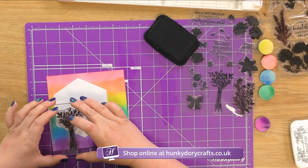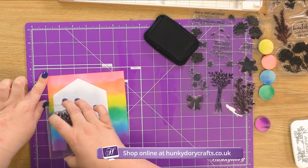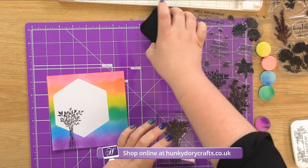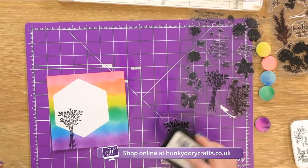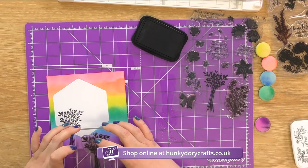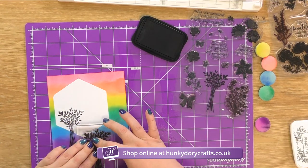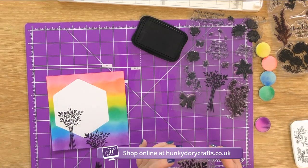Okay, so we'll just start. And they all work, like you said, they work together so well. Oh, they do, absolutely. And you don't have to be too precise, you can just have fun. You don't need to mask, because they're all just going to be layered up. And because we're in that black, it's all just going to work.